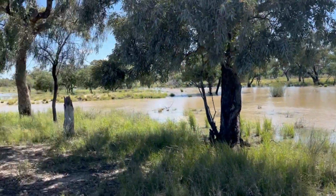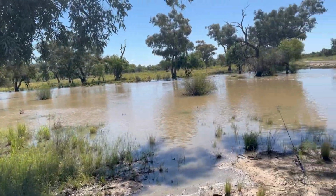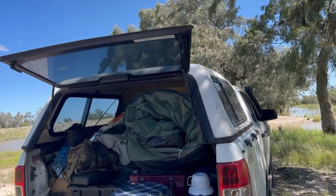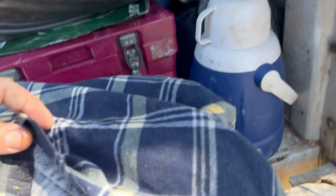Found a nice little spot out here. I'm actually out Western Queensland touring at the moment, and I've got a spare day and evening, so I put a line in. Just pulled in the yabby pot over the side. I've got one to pull in. I just pulled one in without a camera.